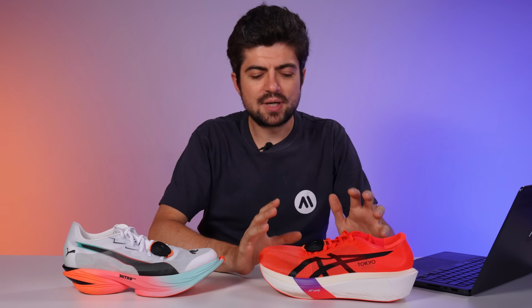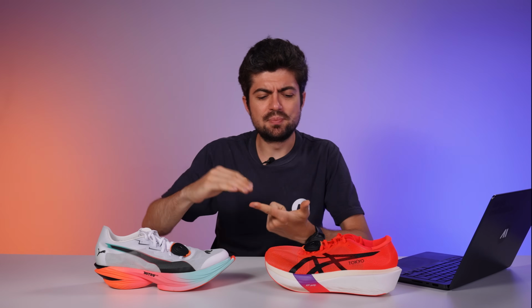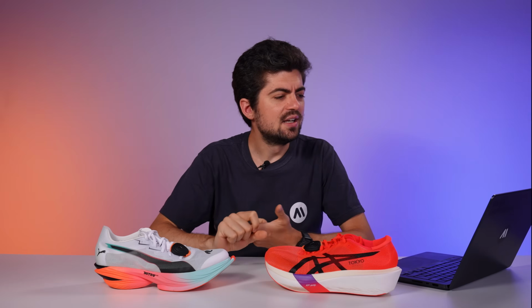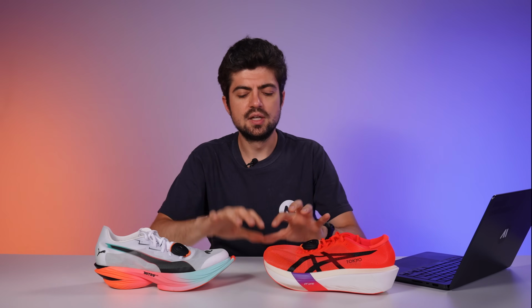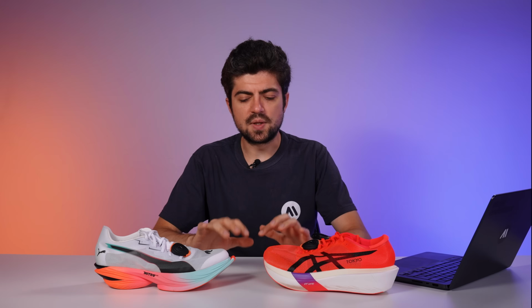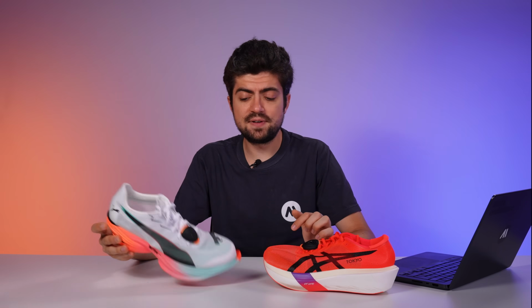Long story short, lots of metrics were going in the direction of the ASICS shoe. It's saving legs a bit more, it's allowing me to bounce a bit less up in the air, it has a lower ground contact time, meaning it's maybe a bit more responsive, but it's also slower when it comes to the pace that I had as an output as a result with the same power input applied with the two shoes. The PUMA felt faster.